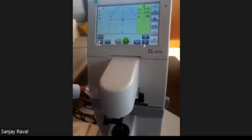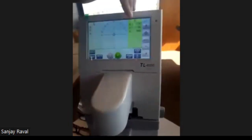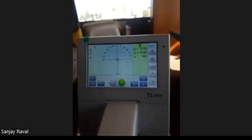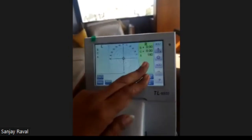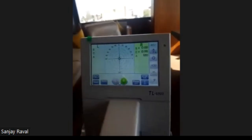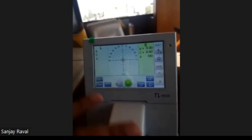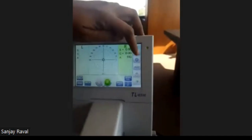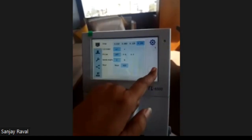Now, looking at the screen, there are two different columns, right and left. As per normal standards, the first measurement always starts in the right mode. The left can be switched over from here. Once the right measurement is done, it will automatically switch over to the left measurement mode. The right side column indicates the different modes, which we will come to later on. This is a parameter setting. Different parameter settings can be done.